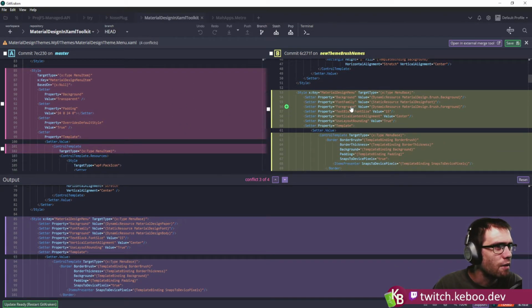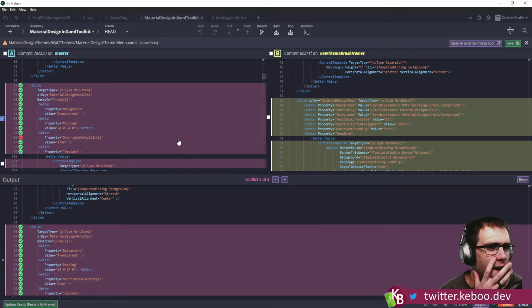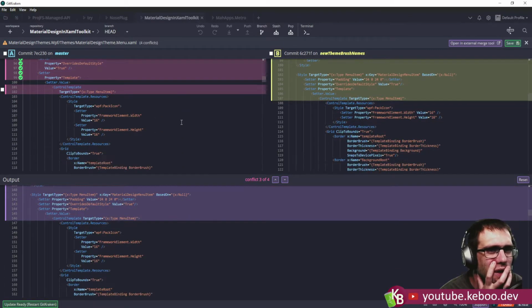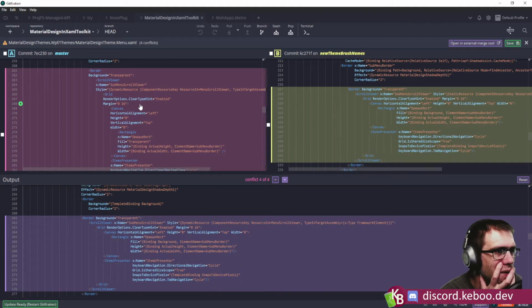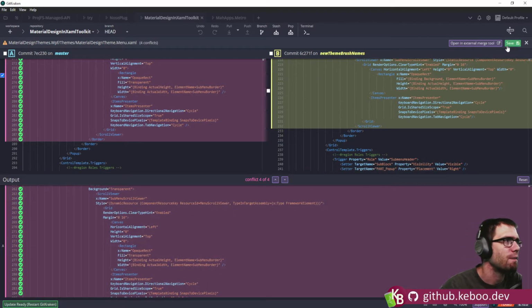Okay, so background. This is material design menu. This goes background transparent. Let's see, so we want that to begin with. This thing's not setting them anymore, so I don't know if I actually care. I think we just take this side and call it a day. Yeah, I think we just take this side and call it a day.